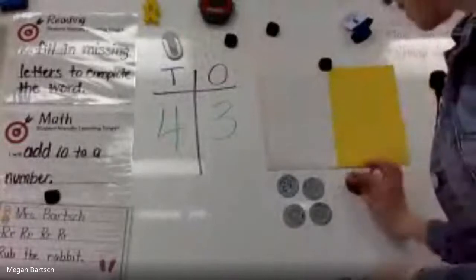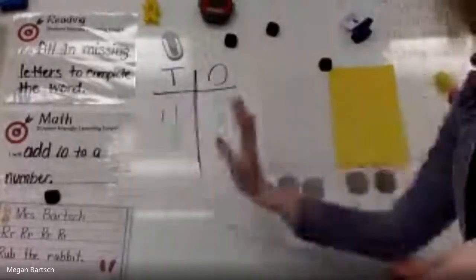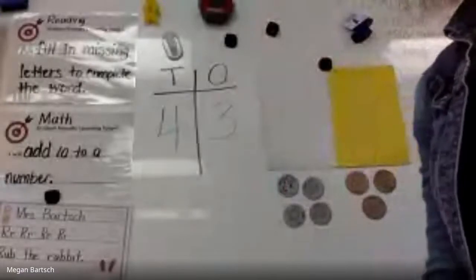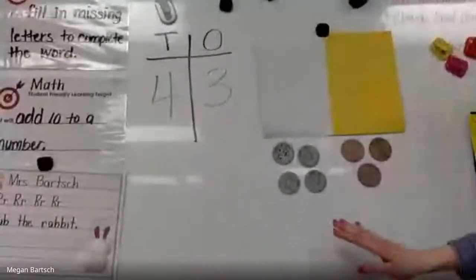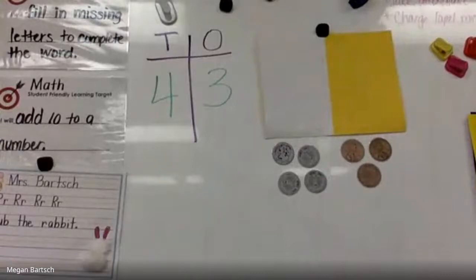Hi, Mitchell at home, sweetheart. What we're doing is the kids have brought money to school. So we're adding 10 to a number today, but we're using money. So if you want to look up here, Mitchell, you can. If mommy has dimes and pennies for you at home, you can use those too, okay, sweetheart? But you can just look here because I'm doing it with you. 4 dimes, 3 pennies. 3 is in the ones place.